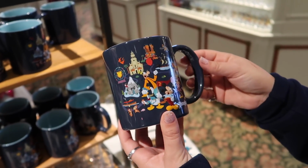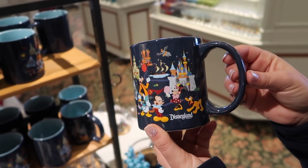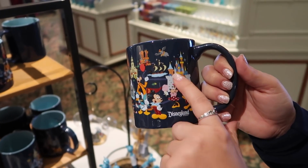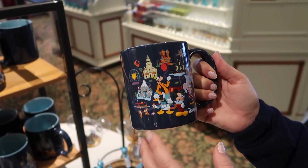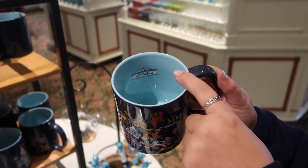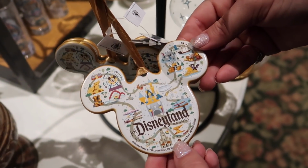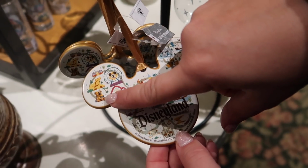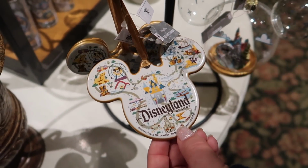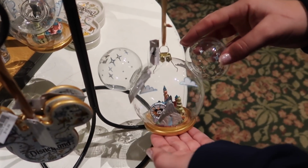Look at this mug. Is that not the best mug you have ever seen? I love the blue color. I love that you just have all the characters. I love the castle, just the print of it is so cute. And then you have a little carousel. Oh, look at that. That's neat. Like in here you have the ornaments. So intricate. Literally there's Guardians. It's so small to see. Like you have DCA, Disneyland. That's awesome. And then this is another one of the ornaments.